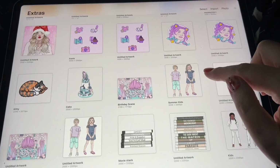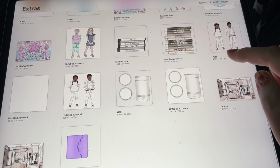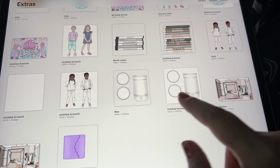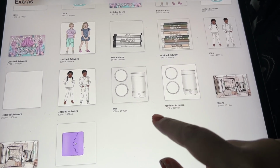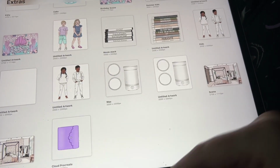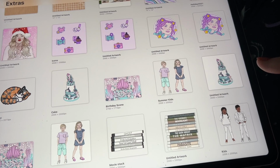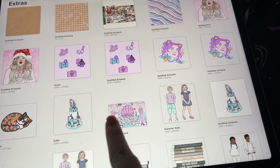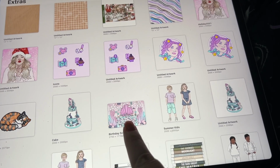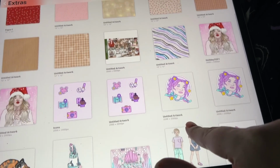This is my extras. So extra stuff I've drawn over the years, like Andre asked for a melted wax cup flat lay and then things, so I drew that one time. She wants some extra kids, just randomly, so I did that. This is when we were changing up one of the birthday sets, like she just wanted a cake, kids, and a scene, so I did those in this extra section here.